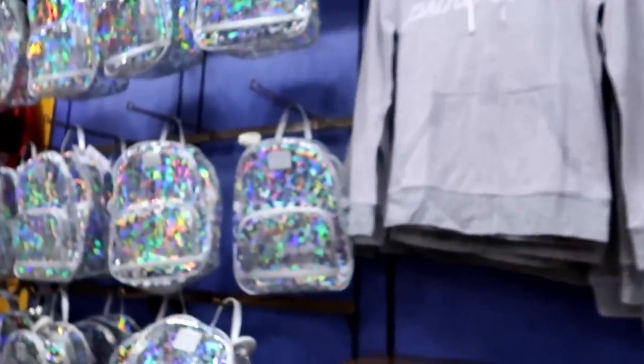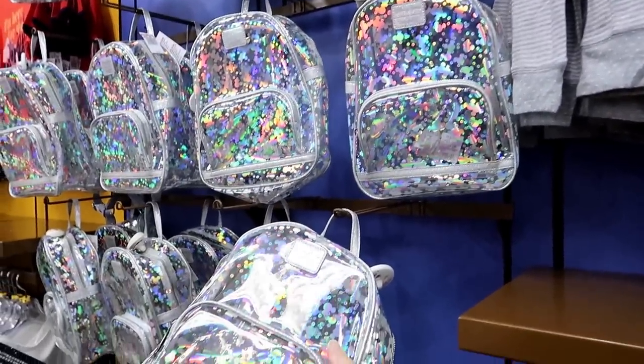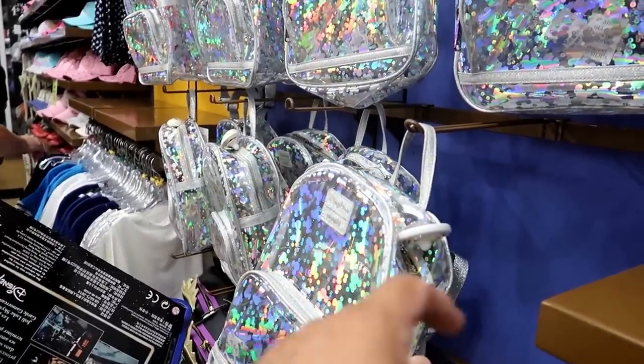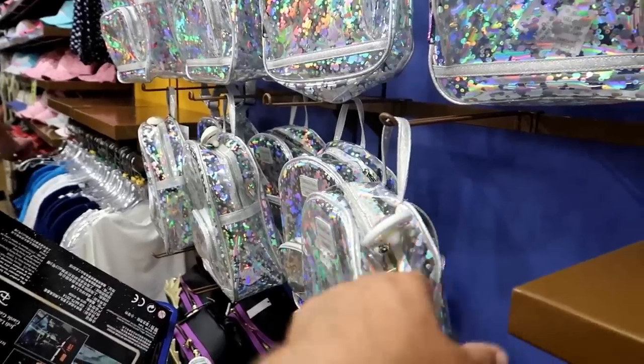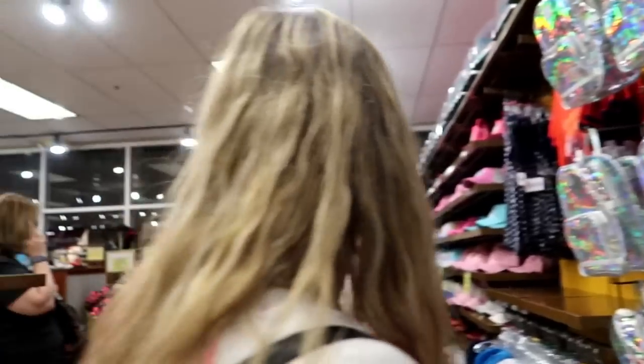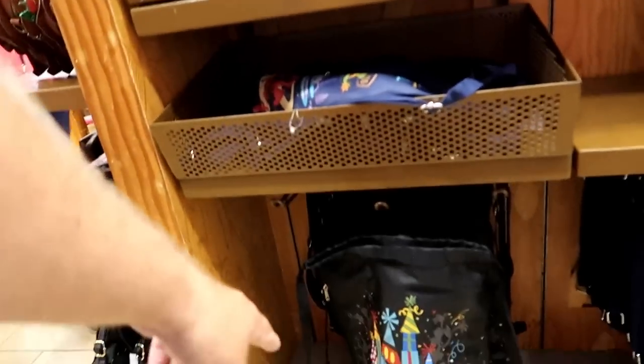Is that the mirror one? This bag is $40. That's crazy. You know, a funny fact. If you bring a backpack into the post office, like when you work, it has to be clear. So you could use that one. You could use that. I'm not gonna. No, I'm good.